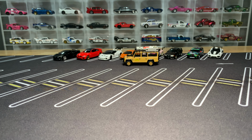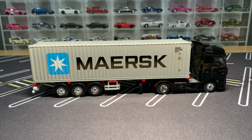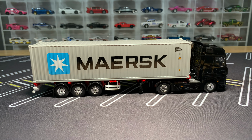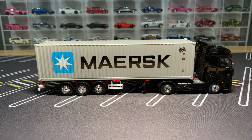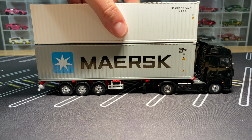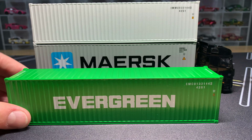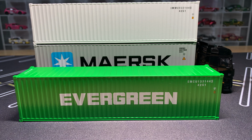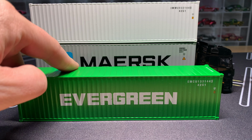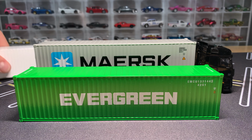Here it is. This thing is the other best of 2020 from Mini GT. This is the Mercedes-Benz Actros. And they've done a couple of versions, but to me, it's this container truck that totally wins it. I have 3 containers that I could choose from. Mini GT released this truck, I think, with the white container. And then they released some special just containers themselves, Evergreen and the Maersk. Maybe the Maersk came with the truck. I can't remember. Nonetheless, they had these spare containers, which I think were awesome.